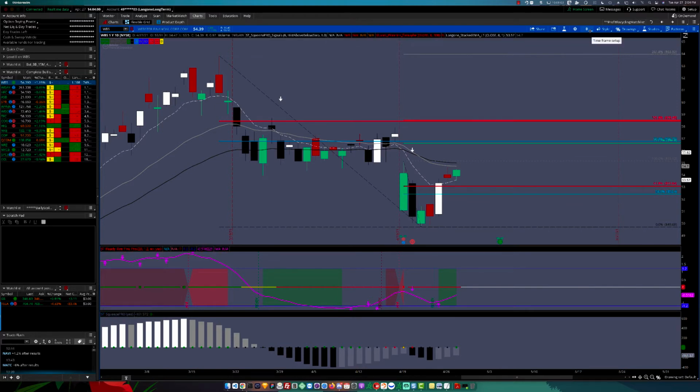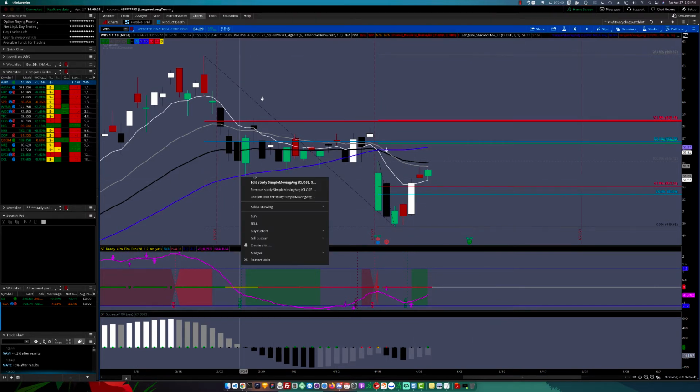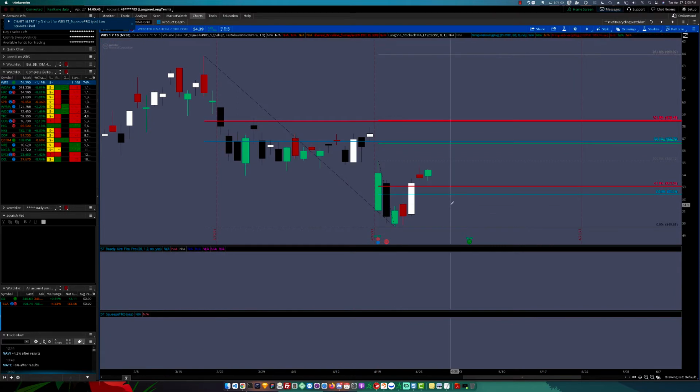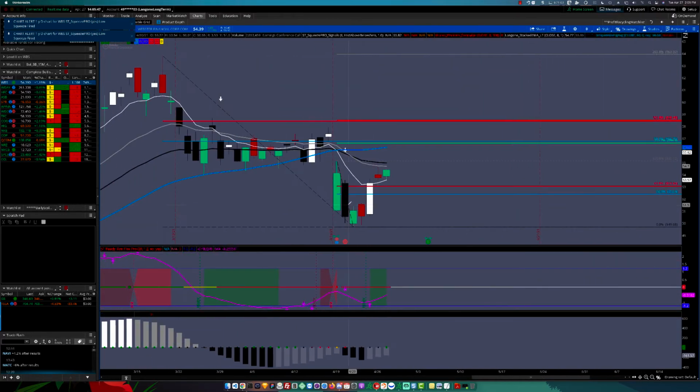Hold on, I'm going to throw on some additional stuff here. I'm right back. Alright, I'm back. I had to add a couple studies to my chart just so that everybody could see what was going on here. I don't know how I feel about that blue color. It's really not showing as well as I would like it to, so we're just going to go with that guy. Much better now. I threw on the 50-day SMA and the 200-day SMA.